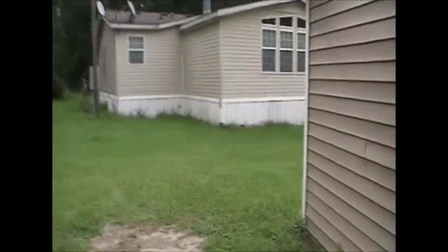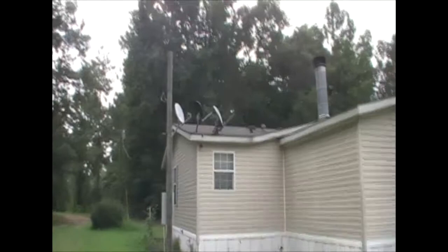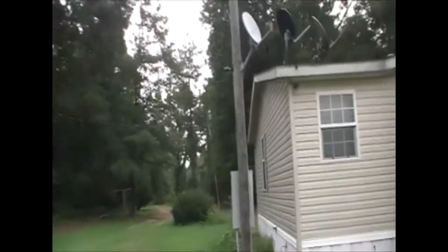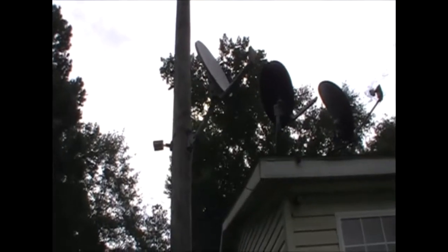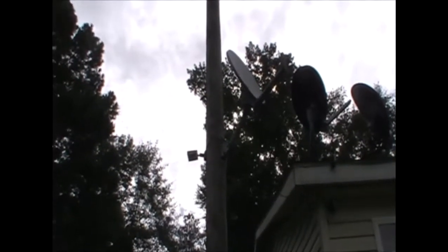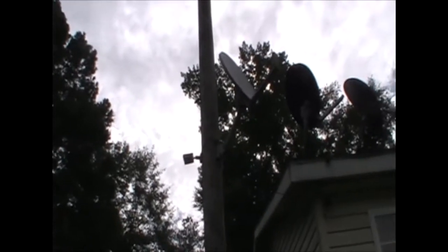Another project for today, before the rain comes, I've got to check on my security cameras. I have security cameras covering the entire property out here, but the one on the pole here has decided to stop working. I believe that the antenna got struck by lightning 2 days ago, and since the wire is wrapped around it, it zapped that camera, so I may have to replace that one.